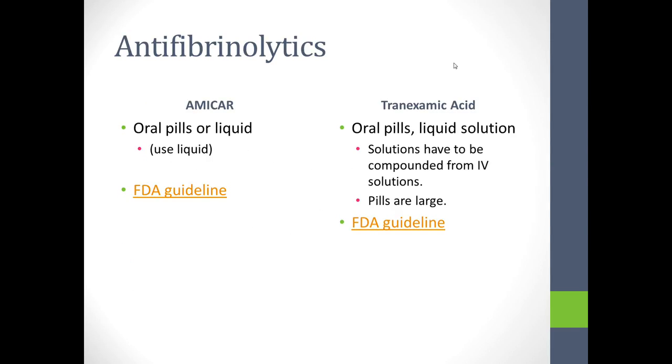Antifibrinolytics can be given either as pills or liquid, even though most adults usually prefer pills. The small size for the pills in terms of milligrams per pill makes them impractical for most adults, and so liquid tends to be used. Read the FDA guideline for further information on that if you need.